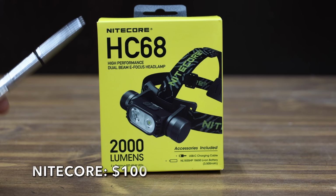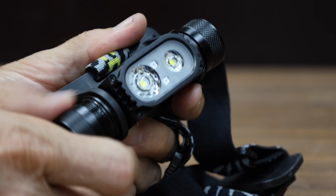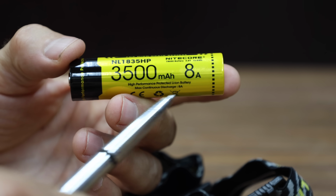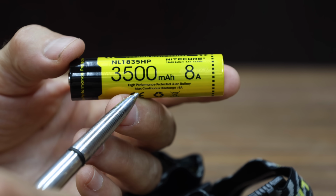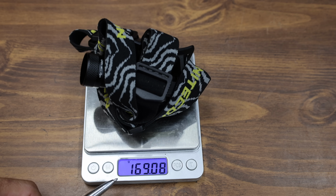At a price of $100 is this Nitecore 8C68. It's supposed to deliver 2000 lumens. Fast charge USB-C charging port. It's supposed to be an 8 amp battery that delivers 3500 milliamp hours. And the Nitecore is made in China, and it weighs just over 169 grams.